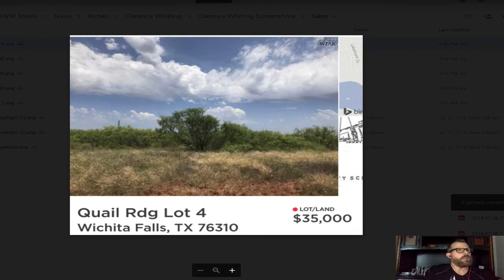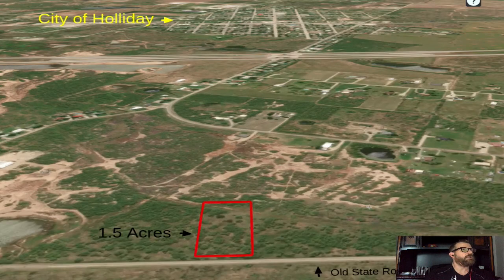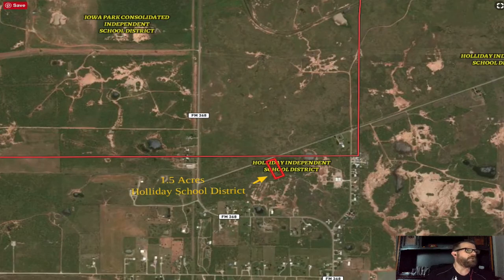One last thing that I wanted to show you while we were here is this is a 3D view of the property layout from this satellite, and there's the city of Holiday over there. And then this other thing, what I really like about this tool that we use is it shows that this is within the Holiday School District. Shows the plat, so it's right there on the edge. And then over here looks like the Iowa Park Consolidated Independent School District.